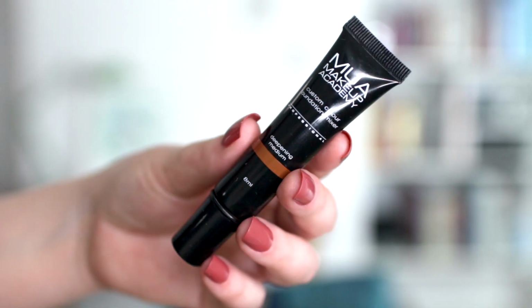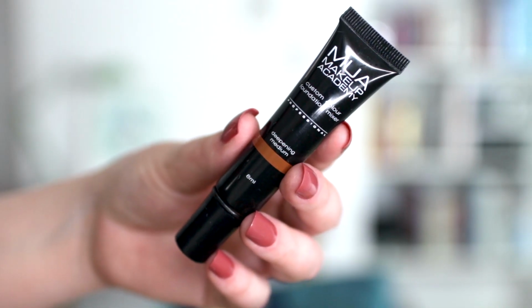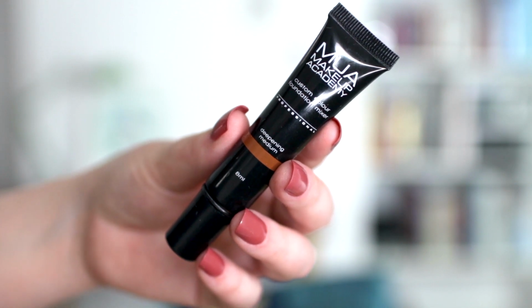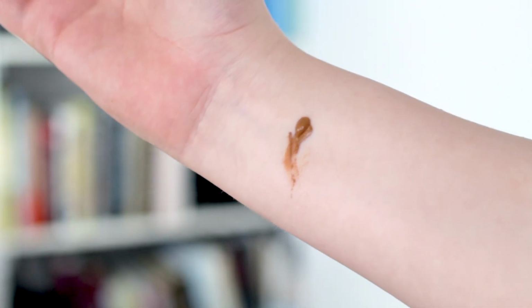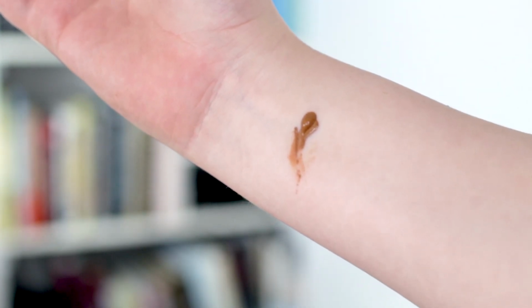So I'm going to start off by talking about something that technically isn't a contour product, and that is using a foundation that is a shade or two darker. If you don't want to go out and buy a whole new foundation, get something like this. This is the custom colour foundation mixer in the shade Deepening Medium, and it's a really deep, cool toned brown colour, and you just mix this with whatever foundation you've used on your face and it will just deepen it up a little bit for you.